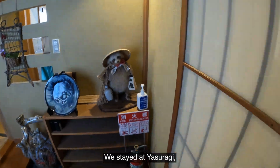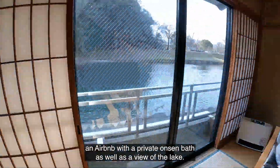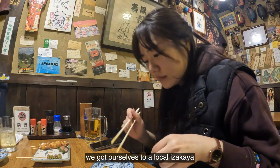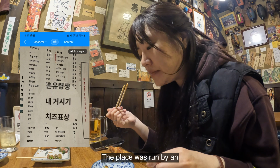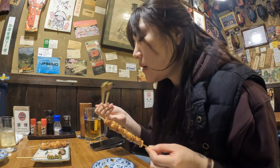We stayed at Yasuragi, an Airbnb with a private onsen bath as well as a view of the lake. After taking a nap and failing at getting Gloria tickets for a concert, we got ourselves to a local izakaya. The place was run by an elderly couple and was filled with locals when we got in.